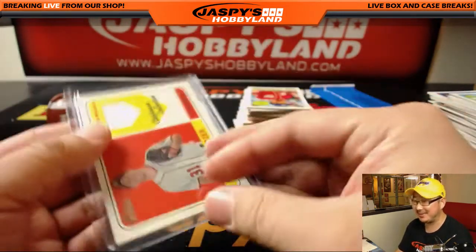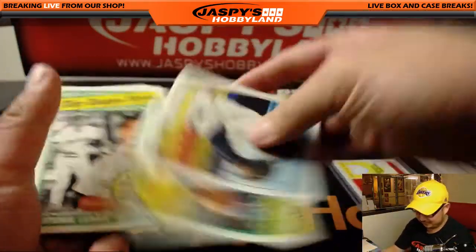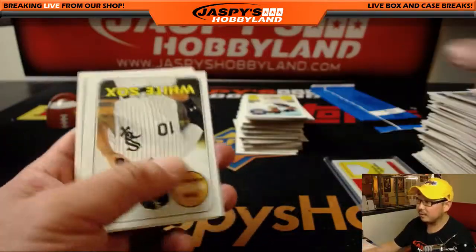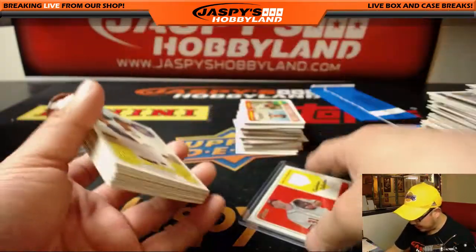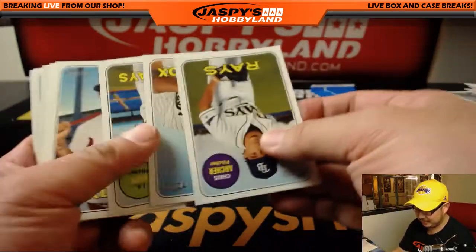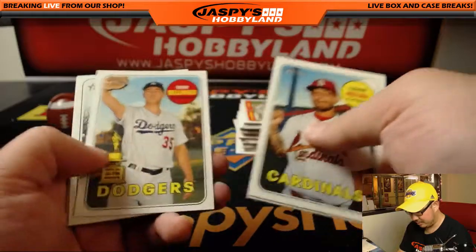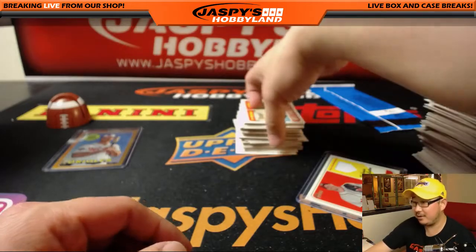There's Max Scherzer. Come on, Joe. Well, that's the relic, by the way, the Max Scherzer. So no auto in this box. But Corey Devonshire is saying that the Chris Davis Gold, there's one that sold for $100. So there you go. That's not bad. That'll get most of the cost of the box back.